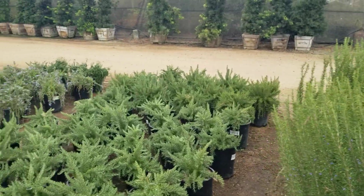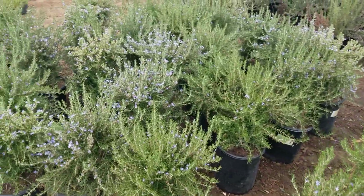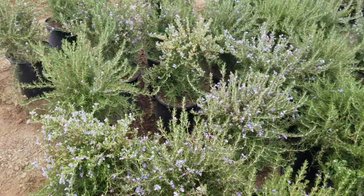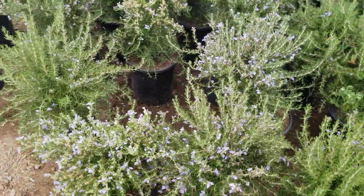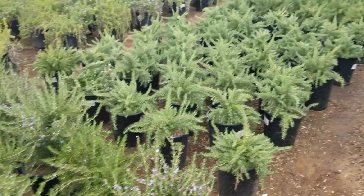One of the great things about rosemary, obviously, is that it's great for cooking, but it's also really great for attracting bees into your garden when you need to really pollinate some fruit trees. Whenever I design a garden with fruit trees, I always put a few rosemary plants in there because I know those bees will help deliver bountiful harvests of fruit.